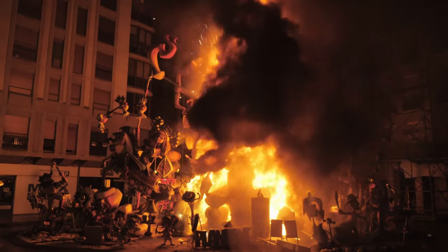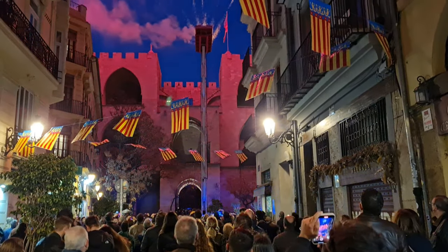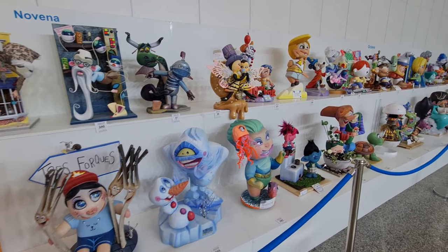When Fallas goes on, which is the biggest festival in Valencia, these massive statues are built specifically for this event and then burned down at the end of it. There's fireworks pretty much every day for almost a month. And over in this building back here, they hold a little exhibition and you can vote for your favorite miniature Fallas. We went there last year and it was really, really cool.